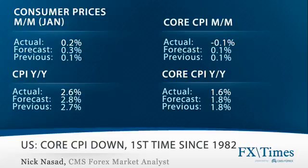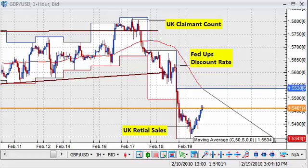So restrained inflation allows the Federal Reserve policymakers to keep the benchmark interest rate close to zero in order to help support the recovery. So right now the Fed's normalization is not being pushed by higher inflation, but instead better signs coming out of the economy.